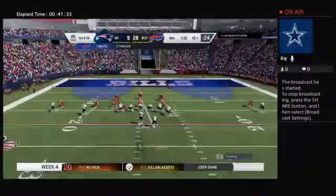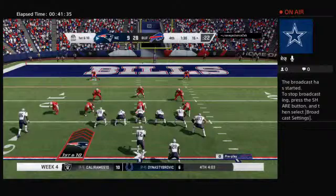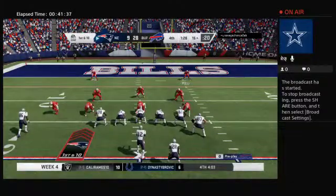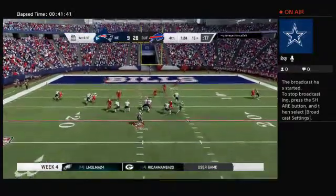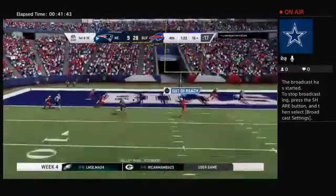Wide, 80. Set the tone, defense. Set the tone, defense. Let's go. Hey, Alabama. Easy. Sugar.